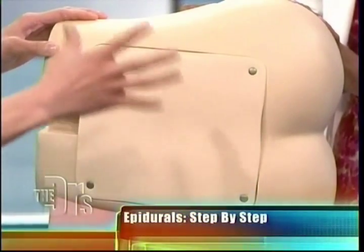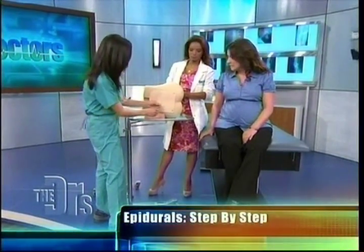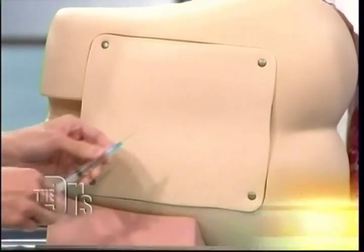Then what we do is clean the skin off with the antiseptic paint. It's a sterile procedure. Then numb the skin up with some numbing medicine. It's just a little tiny needle. It feels like a poke, a burn, not any more than an IV. And then we're ready for the epidural needle placement.